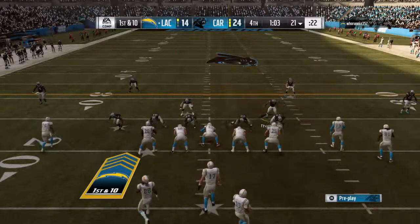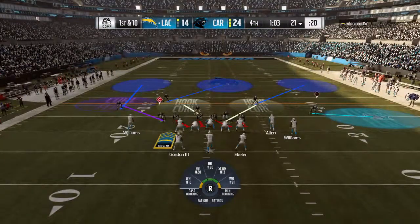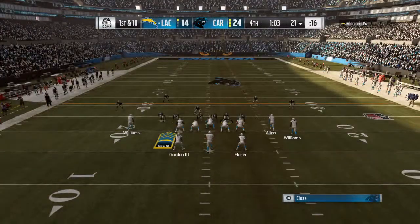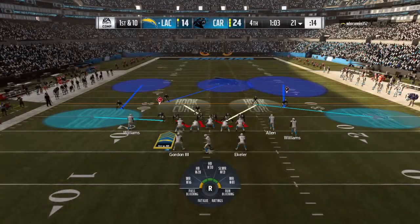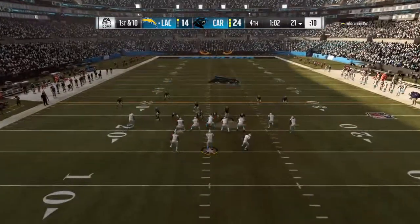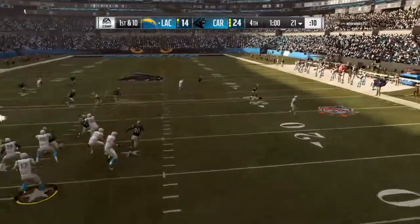Red! Alpha! Set! 380! White! Yeah, Rocket! Green hot!